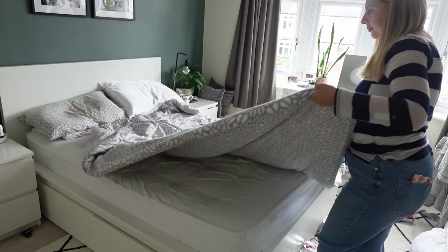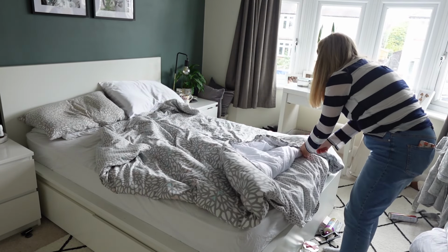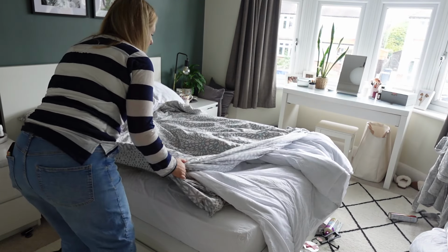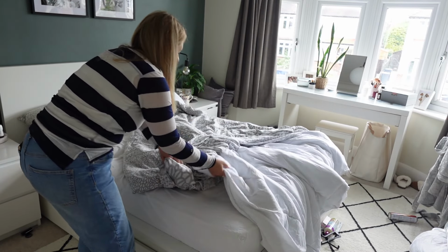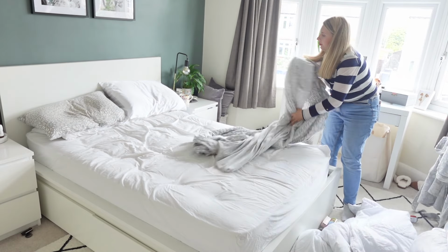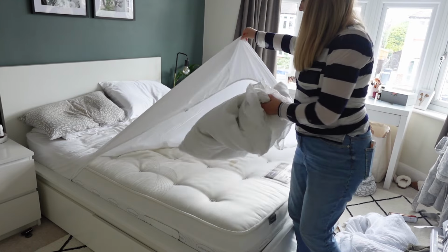The next thing I want to do on my list to tick off is the bedding. So I want to change the bedding in our room and my daughter's room. I'll be heading there next after here. So that is next on my list, but I do hate changing the bedding. It is a job that I really don't like doing, and it just does take me a while.